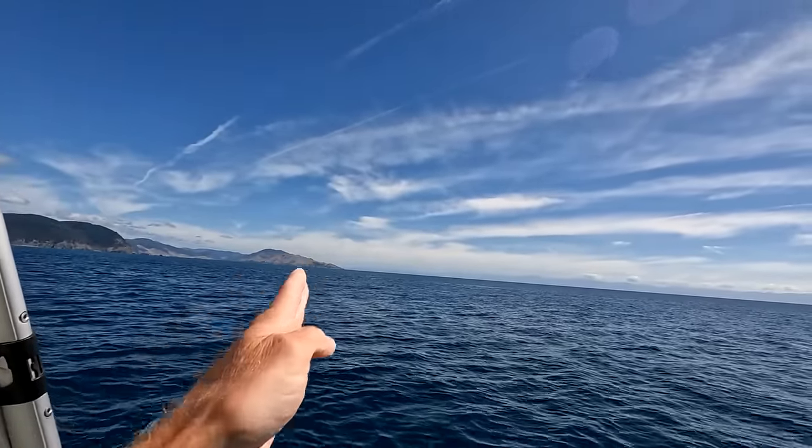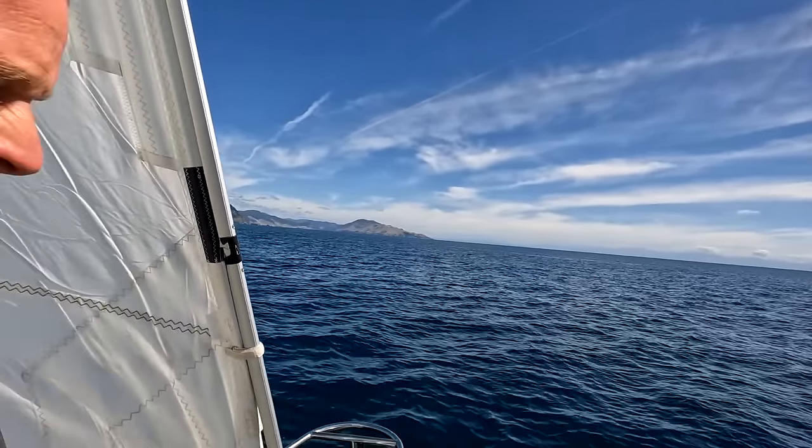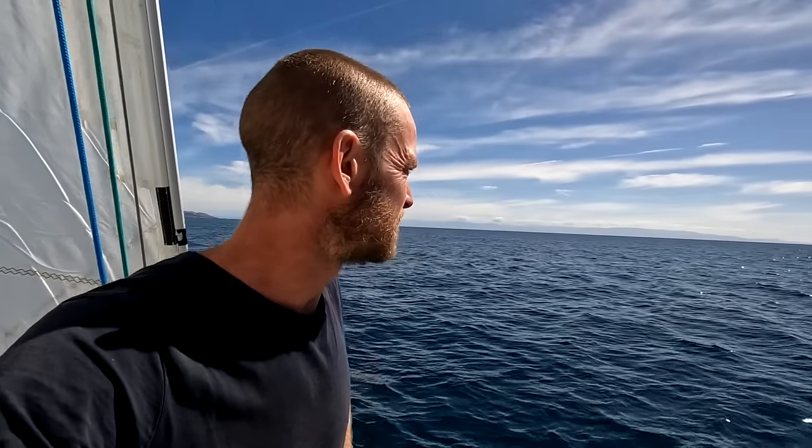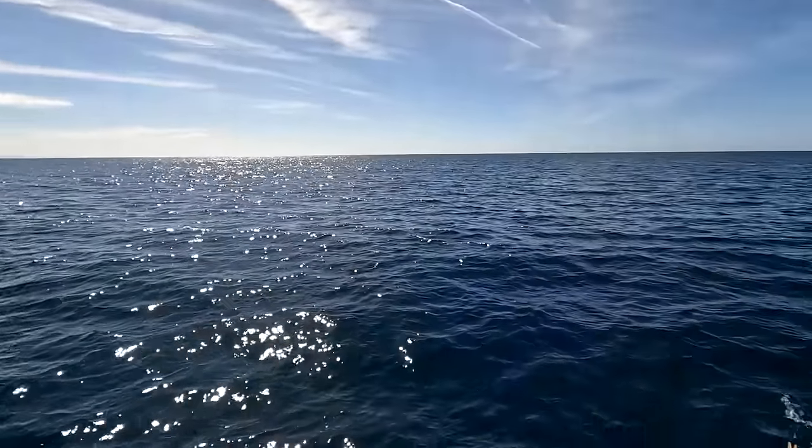Well, around there and down into the corner is a big city. I think it's a city anyway. Excuse me if I'm wrong. It should be there by about 7 o'clock tonight. Pretty good, just motor sailing. There's hardly any wind out here at all, but we're taking the opportunity to do some washing.